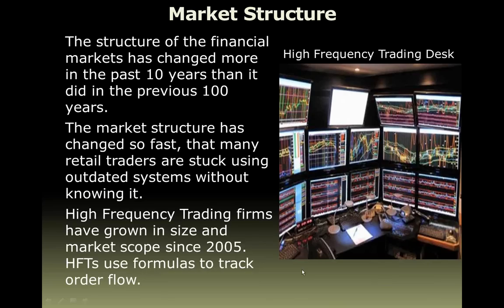High-frequency trading firms are trading on the millisecond. That means every second there's 1,000 trades firing off. Every minute 60,000 trades are firing off. You trade on the minute scale, they trade on the second scale. So you cannot trade against them, and you need to be sure that you're on the right side of the trade and be trading in accordance with how they're trading.